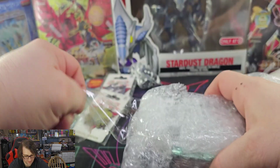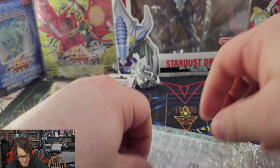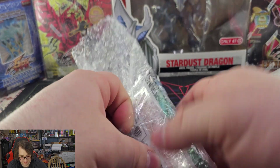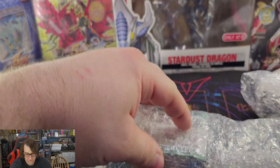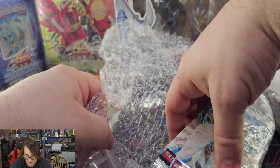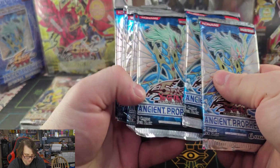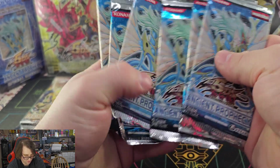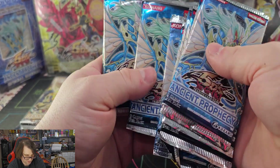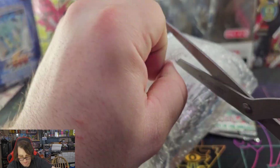Let's go with this one. All right, so let's see exactly what packs are in here. I kind of see the top one here, and I'm like, if this is the pack that I think it is. All right, have to get scissors, did not want to damage the packs here. But we got quite a few Ancient Prophecy packs here. 1, 2, 3, 4, 5, 6, 7, 8, 9. And a Return of the Duelist. Let's see what could be inside.